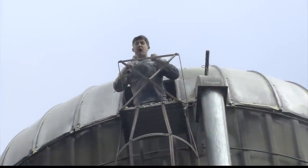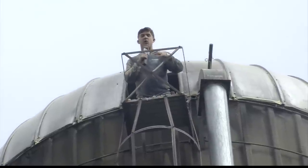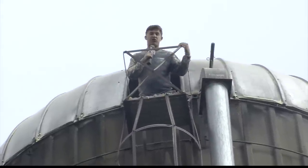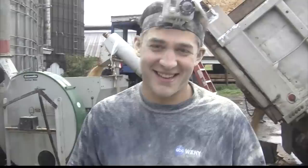As you can see, I'm covered in corn, and that's because up here it's really dusty. The wind is blowing the air from the chute, it's just blowing the corn around, so I get covered. I think this is a dirty job if I've ever seen one.